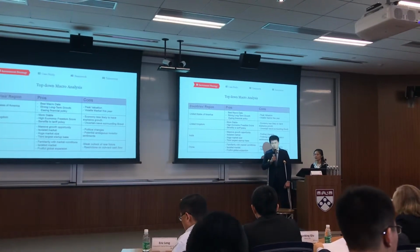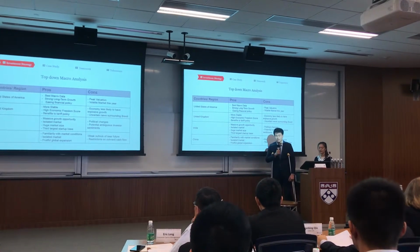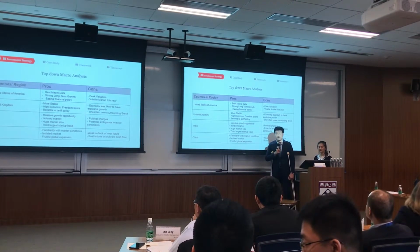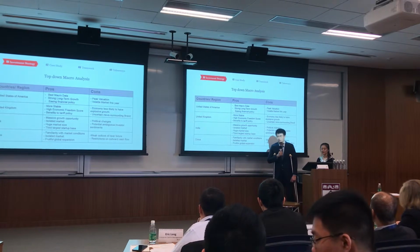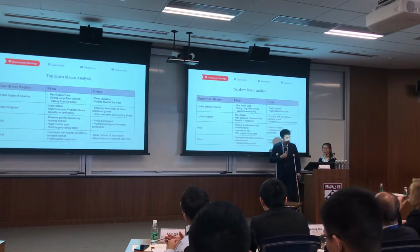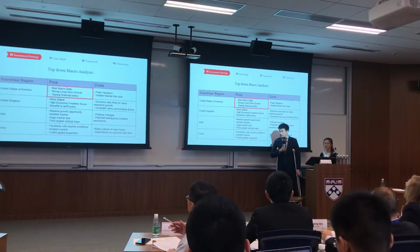So this table shows some pros and cons of different markets in the world. From here, we decided to focus on the US stock market because it shows the best macro long-term growth and stable economic prospects. Now let's welcome Alice to give the qualitative analysis.